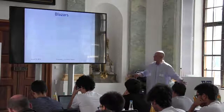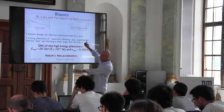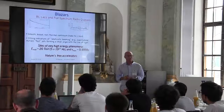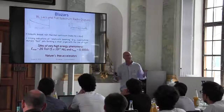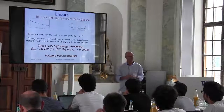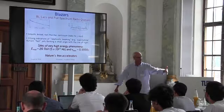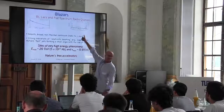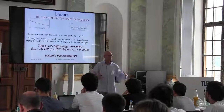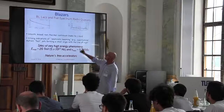Blazars, I told you yesterday, just to recap, they come in two families, depending on the spectrum in the optical band. How many of you have looked at optical spectra of astronomical sources? Okay, one. Wow, amazing. So this, I cover on Friday. This is a spectrum of a quasar. Quasars were discovered because they have broad, strong lines which come from regions which I tell you about on Friday and Saturday.